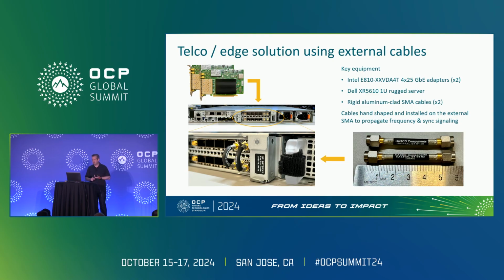And in discussing with various end customers, the Vodafones, AT&Ts, anyone that may use a system like this, in this sort of scenario they're going to want to be using aluminum-cladded SMA cables. And if you've ever interacted with these, and people in the recording won't see my hands here, but here in the audience, you don't bend them. You have to shape them.